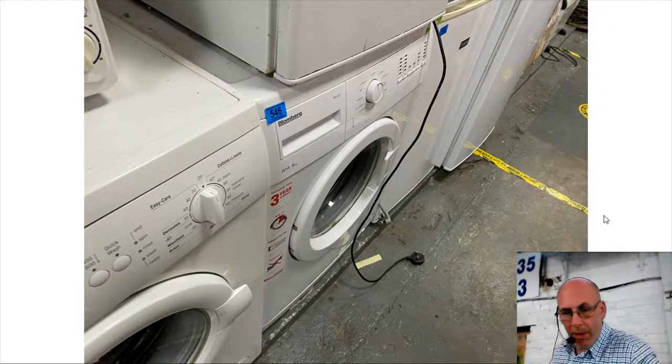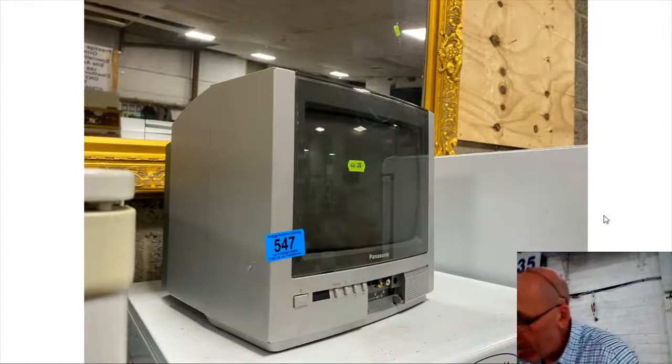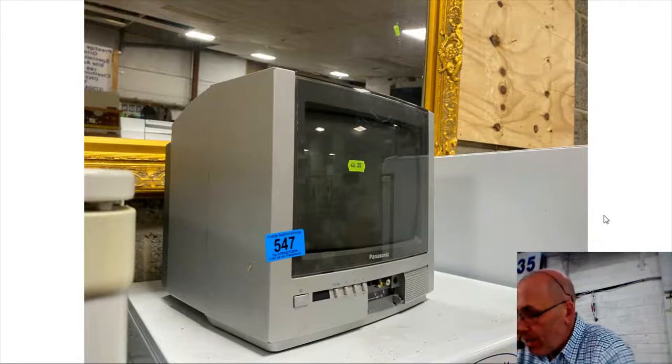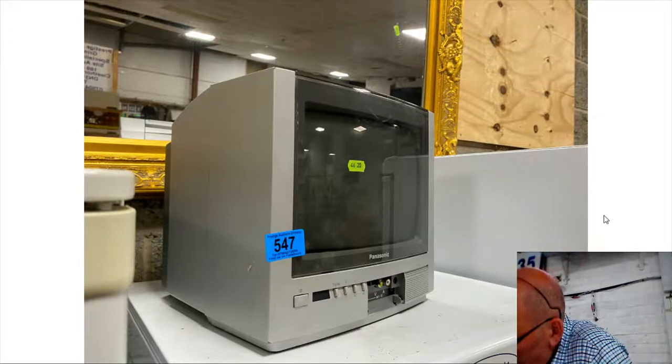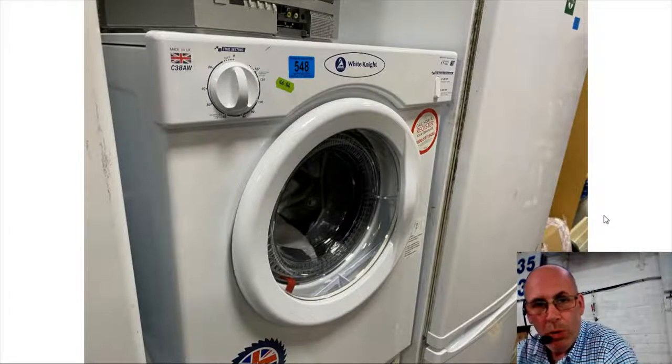And lot number 547 is the small Panasonic television there. And I've got a £4 bid. Four bid, five anywhere. £5 anywhere. Five, six. Six for me, seven anywhere. £7 anywhere. Selling away then at £6. £6 to number 1728.